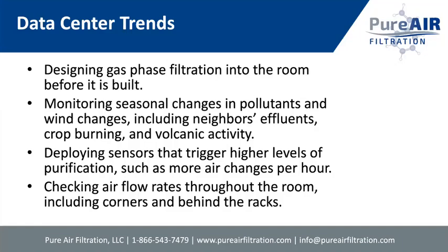even more air changes per hour as the outside sensors are picking up higher levels of H2S or SO2 or NO2. And I think that that is a trend that's going to really pick up next year and in 2024. And then I see more airflow sensors being deployed throughout the server room.